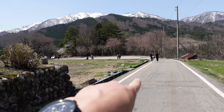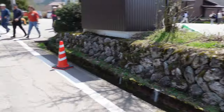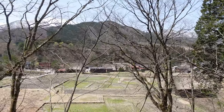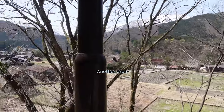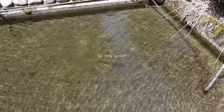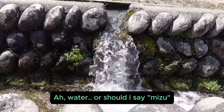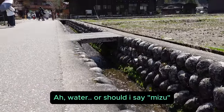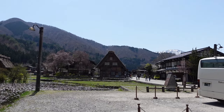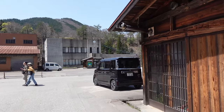Okay, so this path is the path that you walk up to in the village. That path over there, I guess buses and cars can ride it. Different part of the road.